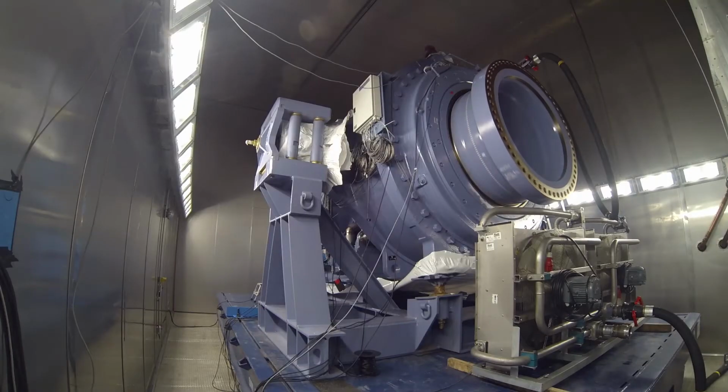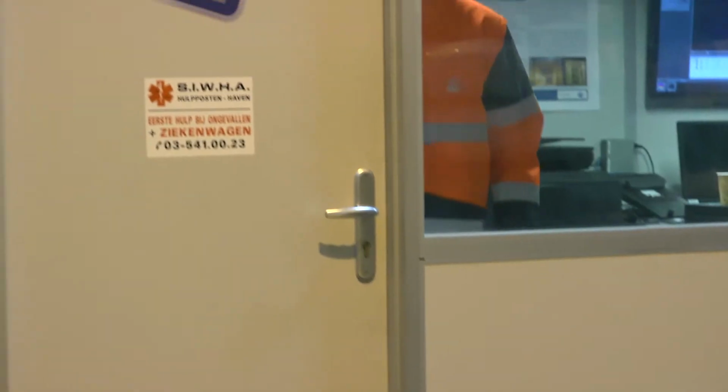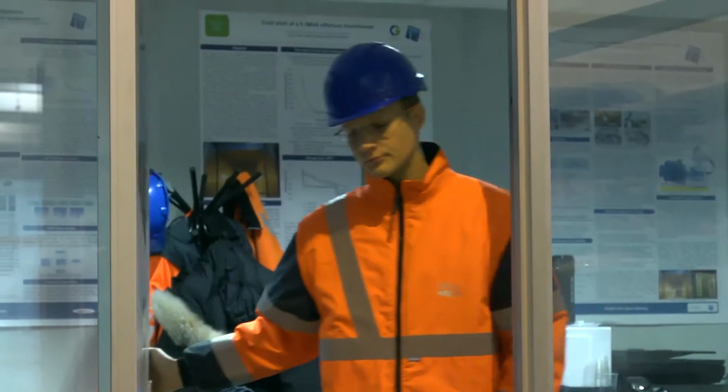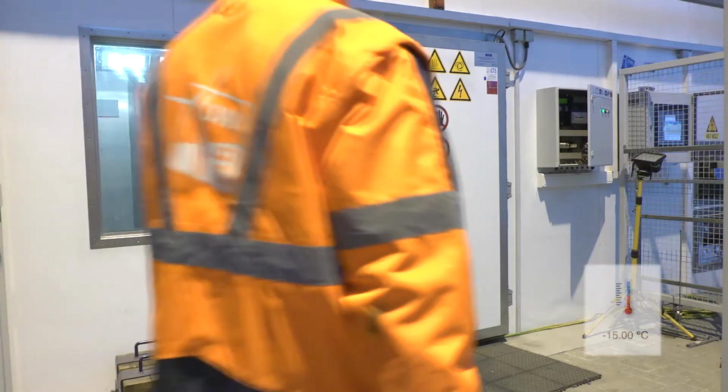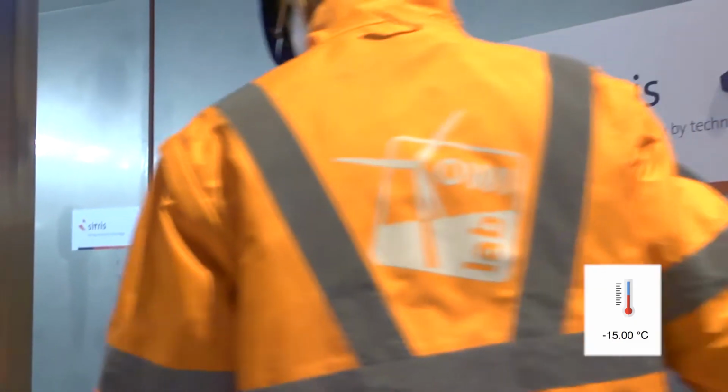Let's take a look at OE Lab's large climatic test chamber. This chamber is used to test the functioning of industrial equipment at extreme temperatures. Of course, safety in the extreme conditions of this chamber is vital. That is why we use these 3 safety conditions.